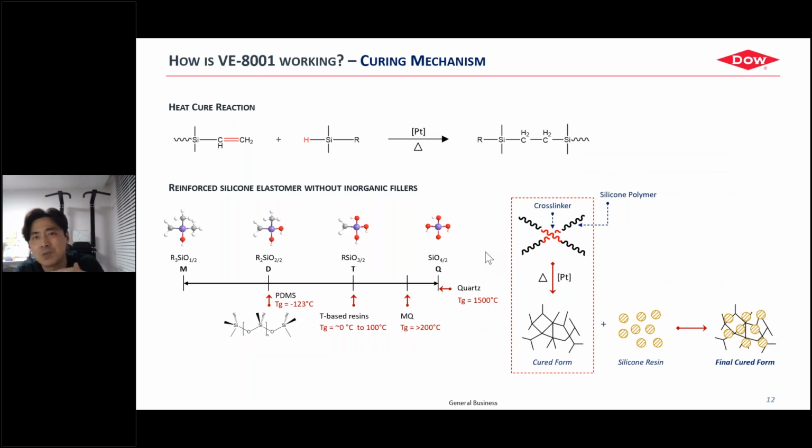VE8001 works based on a heat cure system with vinyl functional siloxane and silicon hydrogen functional cross-linker, including platinum catalyst. Good elongation and tensile strength are very important for superior folding durability. So usually inorganic fillers are used to reinforce the silicon network. However, when the filler is applied in a very thin thickness, it could make a negative impact like scratches on the very thin hinge surface. Then it could reduce the folding durability.